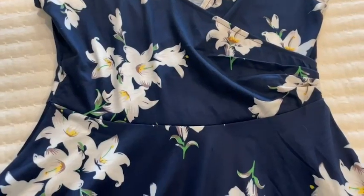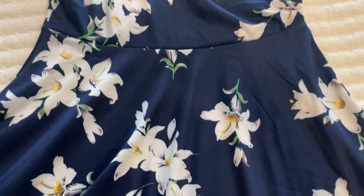If you're looking for a comfortable summer dress, you should check this one out from Sakaly. It seriously feels like you're wearing an oversized t-shirt. It's so comfortable. It comes in lots of different floral patterns. This one is the navy blue with the white flower, which I love.